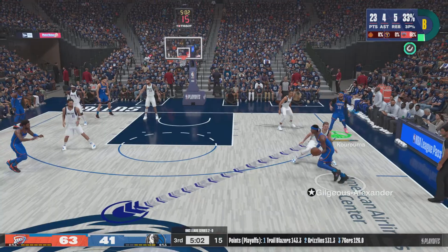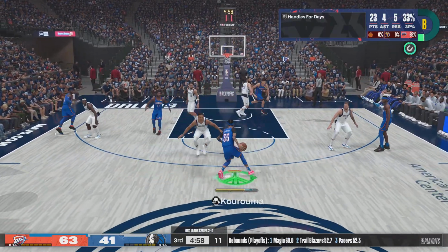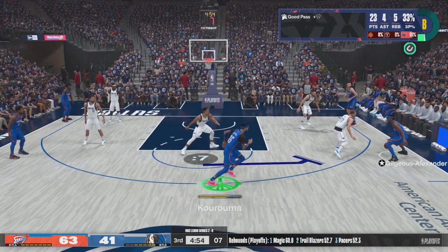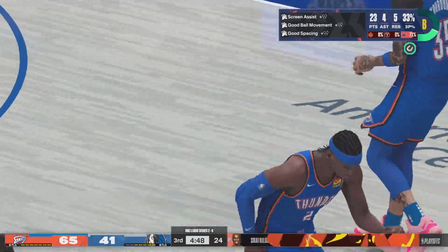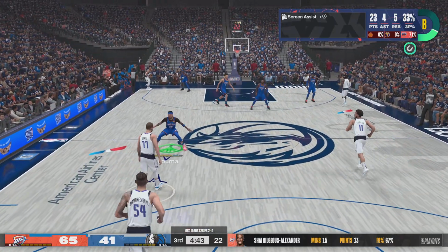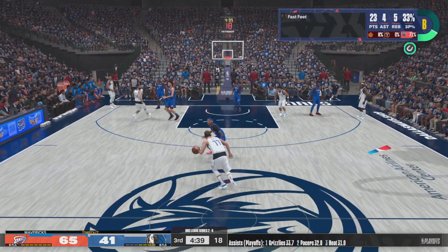Outside, Gilgeous Alexander. And here is Irving. Here's G. Outside, Gilgeous Alexander. Shot clock at 6. They set a pick. He shoots it. It's good from the top of the key. 13 points in the game. Gilgeous Alexander does a lot of things well, and this time playing with some great offensive balance.